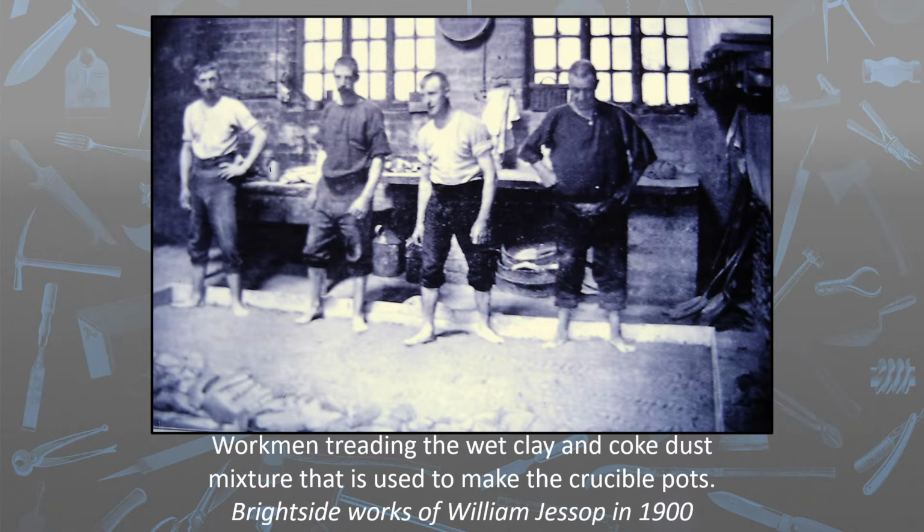One of the major challenges in the production of crucible steel was the need to make crucible pots from clay that could withstand temperatures of around 1600 degrees C. It is thought that one of the main reasons that Huntsman moved to Handsworth was that it was close to Catcliffe in Rotherham, where glassmaking was well established and where the technology of pot making to withstand high temperatures was well known. This is an early example of technology transfer.